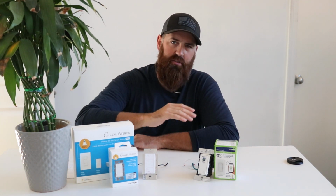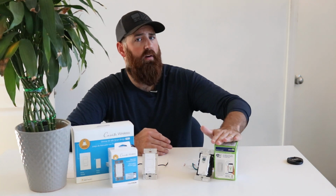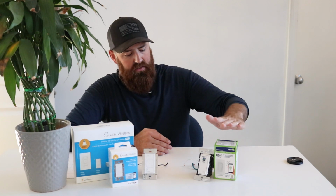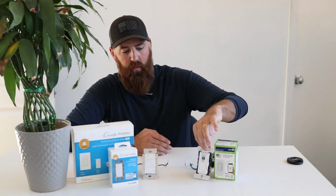Whereas the Leviton switches, they don't really have a device limit because there is no hub. These connect directly to your Wi-Fi. You don't have to worry about a hub. So there is theoretically no range limitation as long as you're in range of your Wi-Fi network.